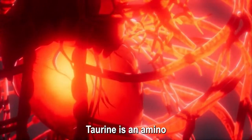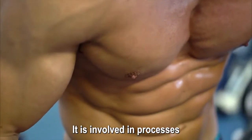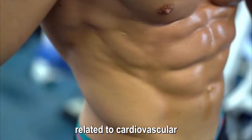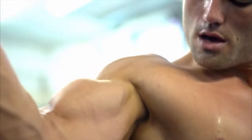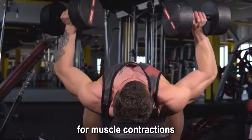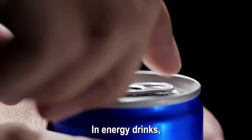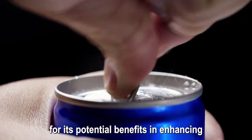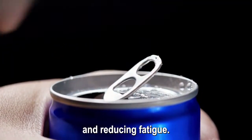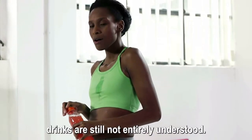Taurine. Taurine is an amino acid that plays various roles in the body. It is involved in processes related to cardiovascular function, such as regulating blood pressure and heart contractions. Taurine is also important for muscle contractions and can contribute to exercise performance. In energy drinks, taurine is often included for its potential benefits in enhancing physical performance and reducing fatigue. However, the specific effects of taurine in energy drinks are still not entirely understood.